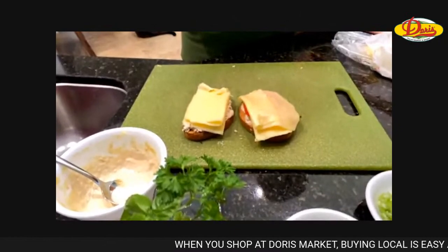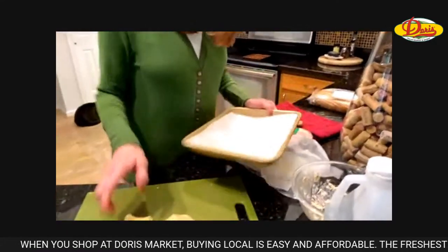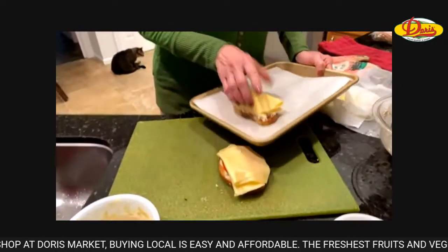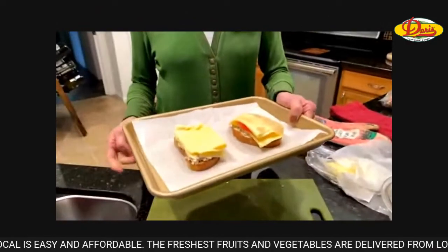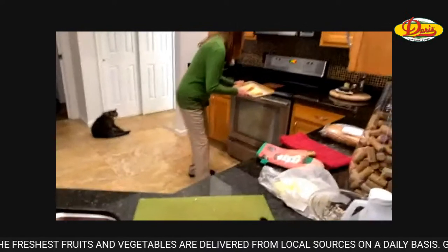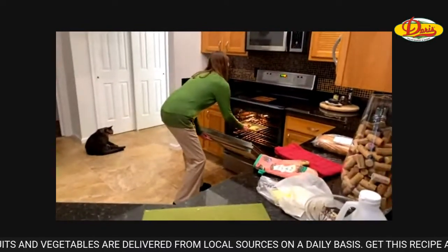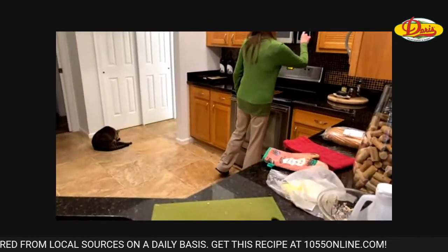And then, let's see. Oh, it's cooled down. We're just going to pop these back on our cookie sheet. 450-degree oven for about 5 minutes. 5 minutes. All right. And no, I just have to slide it in. So in that 5 minutes, we will learn what's in it.